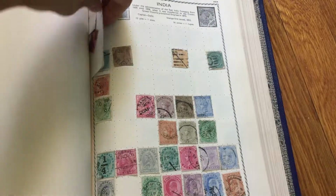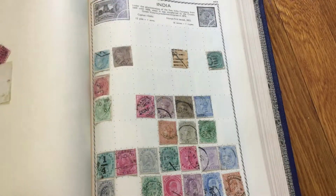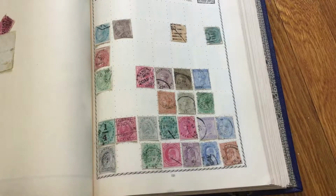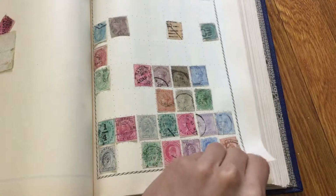Next we have India. Ignore these stamps here. These are ones that I've found after the fact that weren't in the book initially. The India stamps I have here are actually very old. I have several stamps at the top here which are from very early in postage stamp history. I believe these are from the late 1850s through the 1860s, and as you go down it jumps pretty quickly up into the 1900s. However, we do have a lot of early Victorian stamps in the India section.